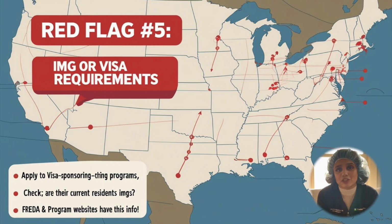You want to save money too. So you go on FREIDA and you look for the programs that accept H1B or J1 visas. I'm not saying programs can't make exceptions, it just makes life heaps easier. There's no shame in that.